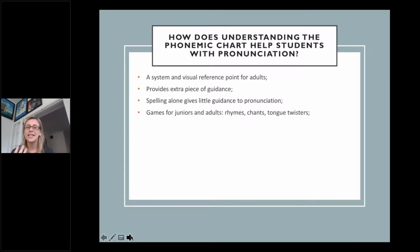You can turn it into games, so you can do rhymes and chants and tongue twisters, jazz chants, all of those sorts of things. So "she sells seashells on the seashore" is a really good way, as Simona was saying, for Italians to help with the S sound. The good thing about it is that once they've understood the phonemic chart, and again, they don't need to learn it off by heart, they can pronounce any new word.